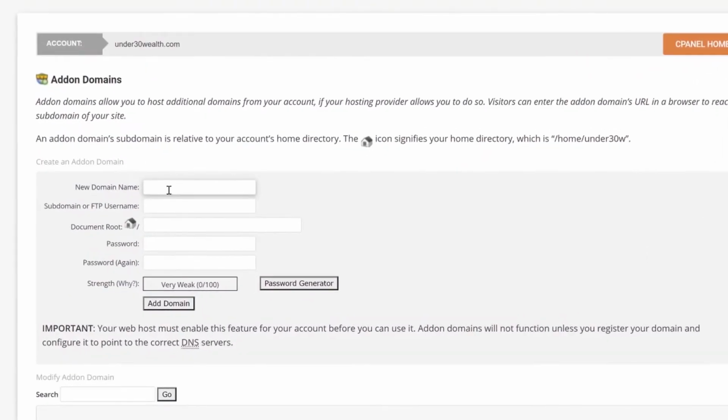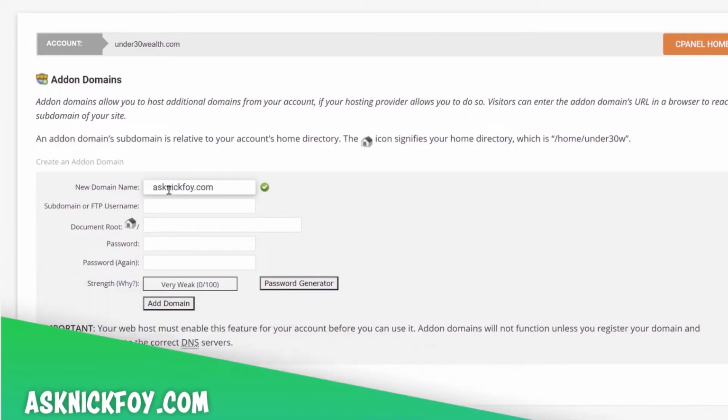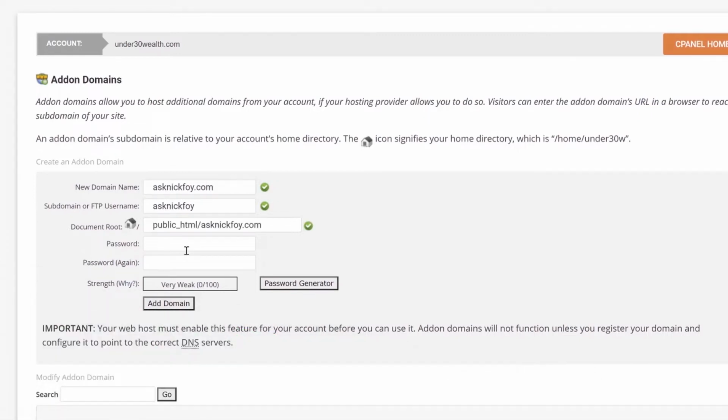So type our domain name in. So we could just type in like asknickfoy.com. Then we could put our own password in here or use the password generator. Then we're just going to click on Add Domain, and it's going to go ahead and set up a database for us, a username and a login for that database.